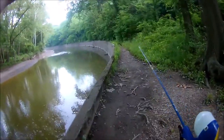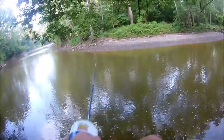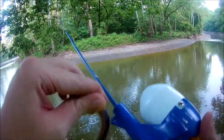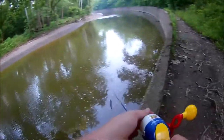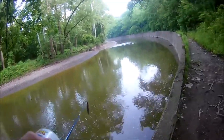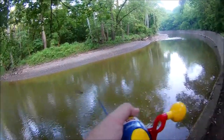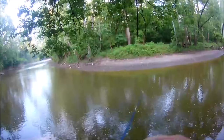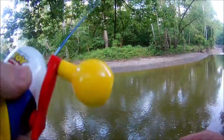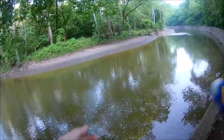Alright, so we moved down this wall a little bit. This is pretty high, so if I catch a smallmouth, it should be fun. Oh yeah, let's see what I catch here. What time is it? At exactly 6:59. Been down here for almost an hour and I've lost two smallmouth and caught one. Pretty good. Pretty good.